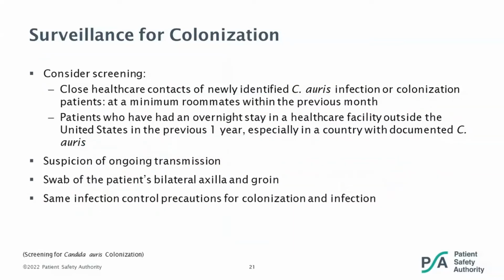Just as we know surveillance for clinical cases is important, it's important to have a plan or an understanding of how to do surveillance for colonization. Some situations when surveillance screening should be considered are when you have close healthcare contacts of newly identified Candida auris infection or colonization patients. At the very minimum, you would want to screen roommates that were with the patient within the last month. Another time would be patients who have had an overnight stay in a healthcare facility outside of the United States within the previous year, especially in a country with documented Candida auris, which we saw is about 25% of countries.